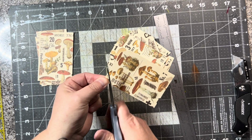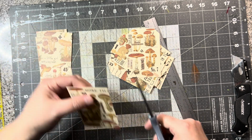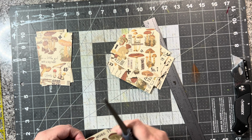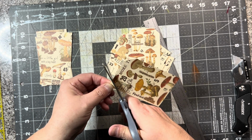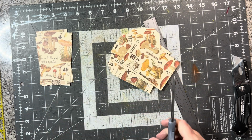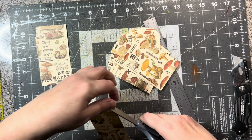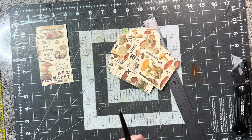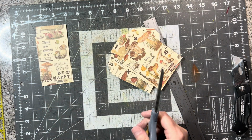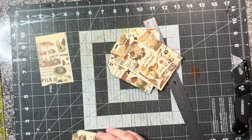These turned out really cute. I mean, they're really cute as simple as they are. It was a good idea to use these sticker sheets for this, if I do say so myself. But they'll be ready to go if I need. I can add some word snippets or another mushroom image or something like that. I can easily do that.